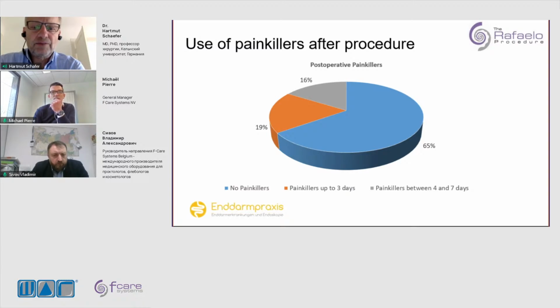The next picture gives you an impression about the use of painkillers after the procedure. Like you can see here, in 2/3 of the patients, no painkiller was used by the patient, and in 1/3 the painkillers were given up to 3 days, and in 16 patients up to 7 days.